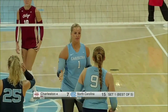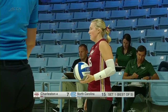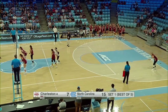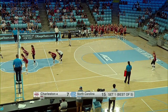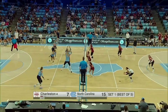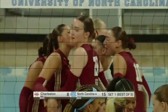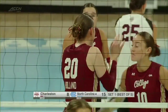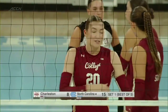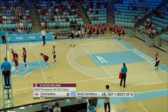Just saw that graphic. Carolina hitting .467 in this first set, and Coach Shaw told us before this weekend that was his biggest point of emphasis. He wanted to be a better hitting team, more efficient. They were just over .200 last year. Last night, .336 for the win, and they've only improved here so far tonight. Yeah, if you're getting 5, 6, 7 kills per set on average like they did last night, and you're only having 3 unforced errors or less, that's a pretty good efficiency, and that's something you can ride to a lot of success. There's Allie Holland getting another block, her second here in this first set.